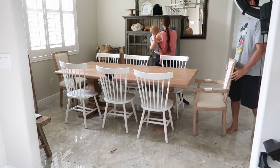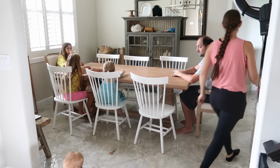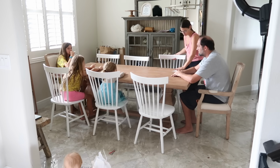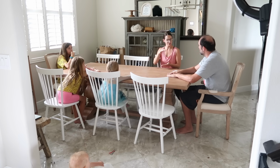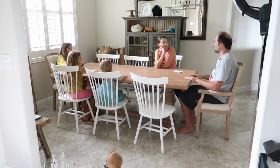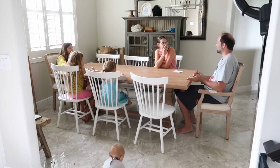So 84 inches, I would have loved a bigger one, especially seating 8 chairs. I had to count in my head. Those 2 head of the table chairs, got those from Amazon. Also got the white chairs from Amazon as well. And this is just us testing out the table. We're like, how do we feel? And if you saw earlier, Alex and I were looking at a mark on the table.